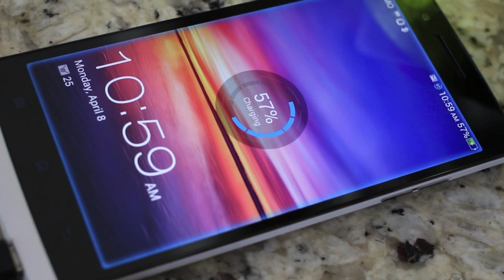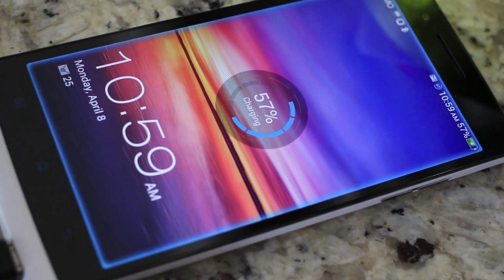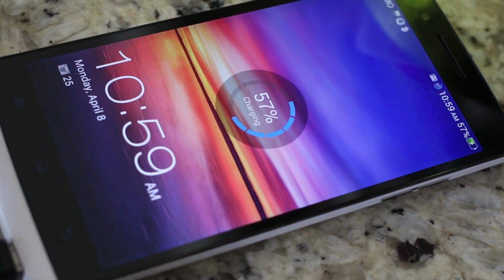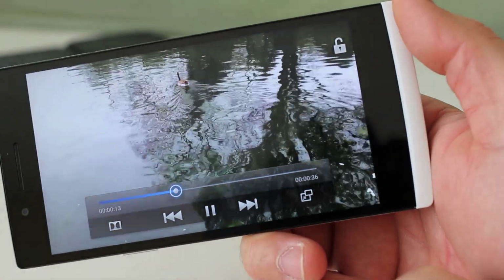And I really like this too as well. When you plug it in to charge it, it's pretty cool. It's got a little blue glowing effect to it. Pretty cool touches on the UI there, and I really appreciate that. It has nothing to do with functionality, but it's just cool looking. So I thought I would put that in the video.